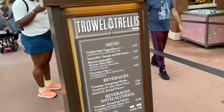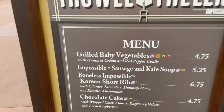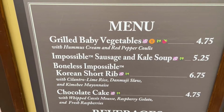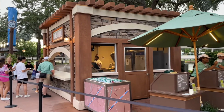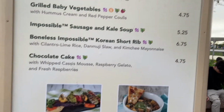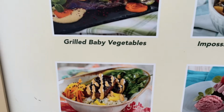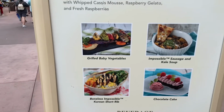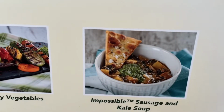So speaking of impossible, that boneless impossible Korean beef with the rice, it is amazing. I've had it a couple of times this year and I will be back for it next year. There it is. It's got some kale on the side. The rice is always delicious. And I tell you, it does not taste like meat.